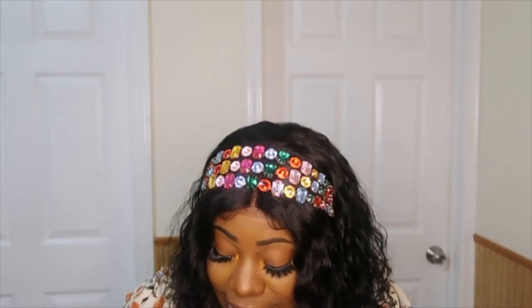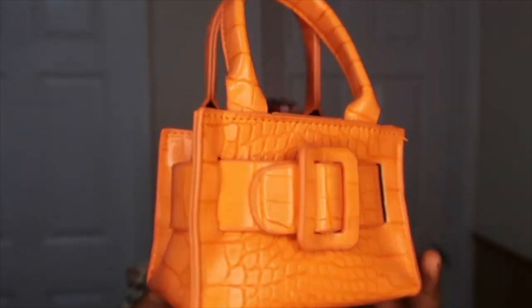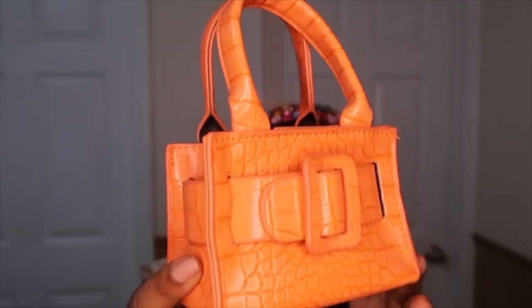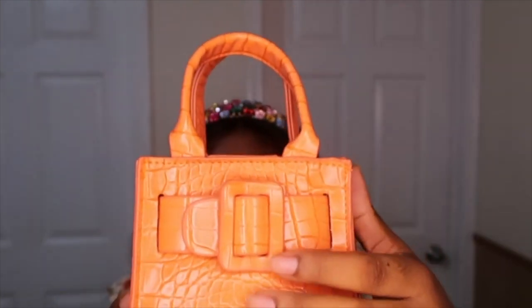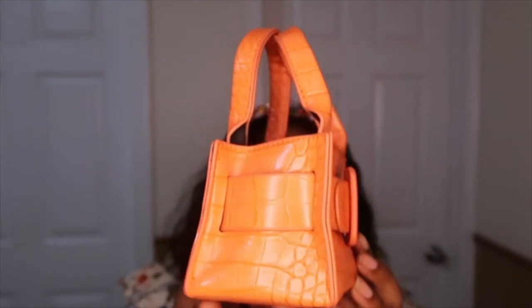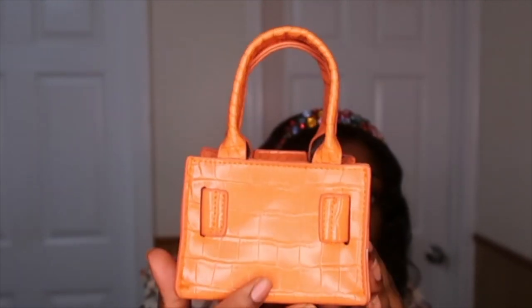The next item, I actually got catfished because I thought the bag was gonna be bigger, but yeah, I got catfished. All right, this is the bag. It's orange. It has like an alligator type print to it. I love the front, the buckle, but it's a mini bag. I wish it was bigger.